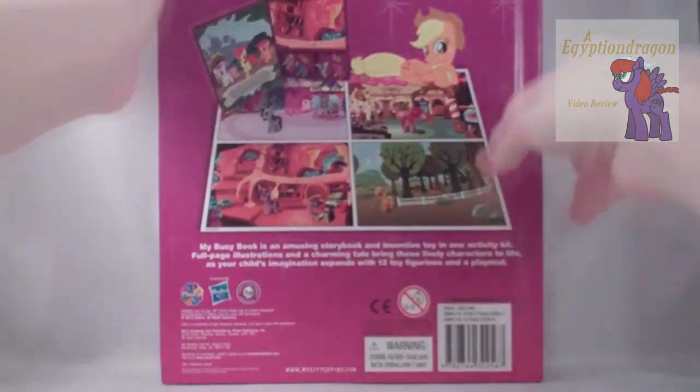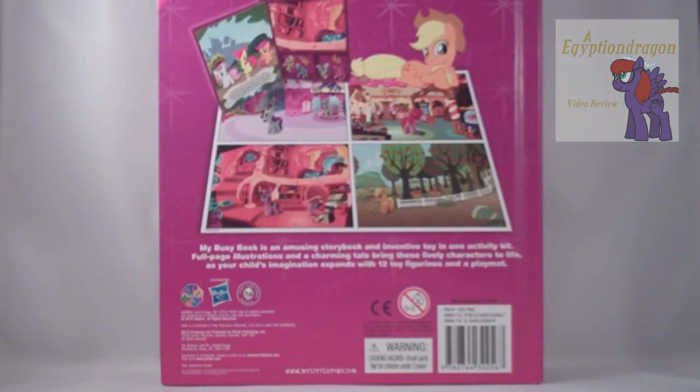On the side, it says My Busy Books, My Little Pony. And on the back, it says, My Busy Book is a storybook and an inventive toy, and one activity kit. Full page instructions.